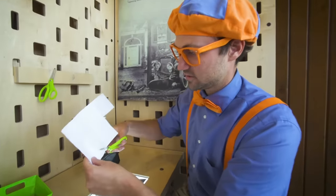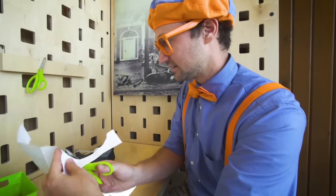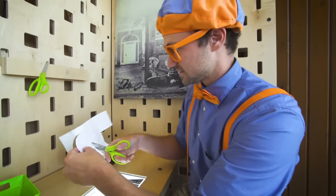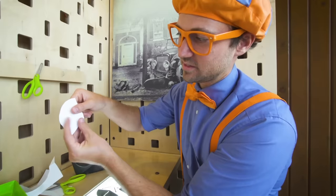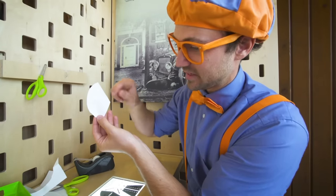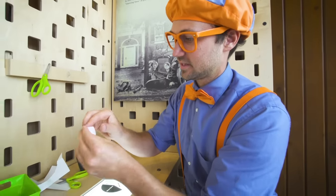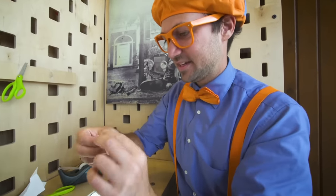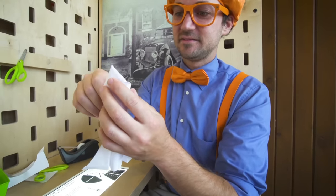All right, so it looks like we do a little circle. But then we go like this. It's kind of a circle on one side, half circle, and then makes a point. So then it looks like you roll it up just like that. Perfect. Now we can tape this. Whoa, we're almost done. All right, now let's tape this to the rocket.